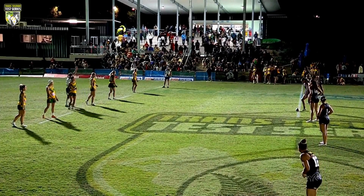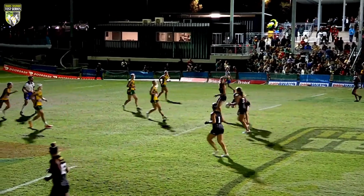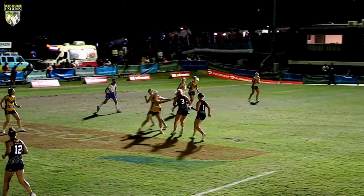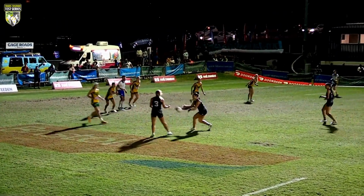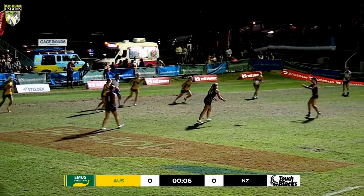40 minutes to come here for both of these two teams and see how the series finishes up. New Zealand first possession. Sycamore will play it. Rebecca Tamati linking up with Meg in the midfield.